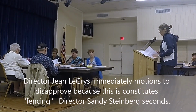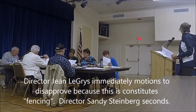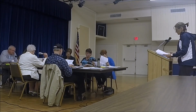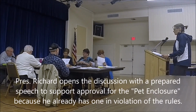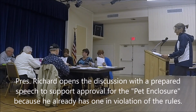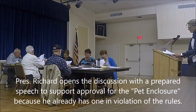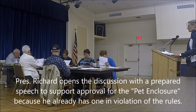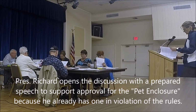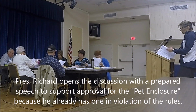I motion to disapprove because it's fencing. I second it. I have a motion and a second. Let's have some discussion. We are a dog-friendly community. We have no restrictions on the number of dogs you have. I think we need to come up with a way where people can have some kind of dog enclosure on their property for their pets.